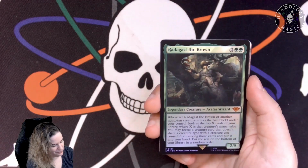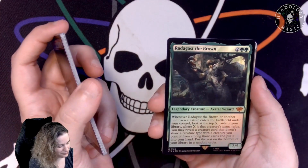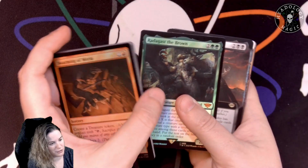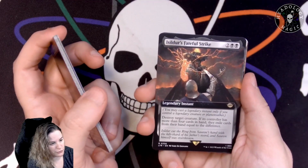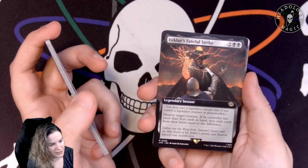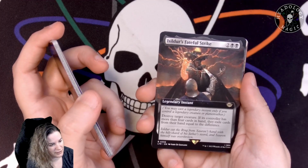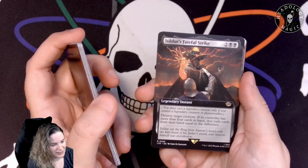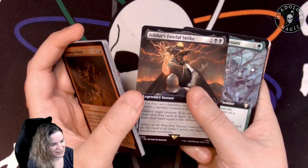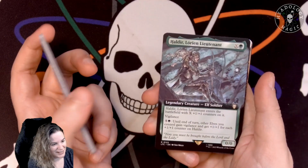That's cool. Okay. I'm gonna find a use for that. And it's such pretty artwork. Isildur's Faithful Strike. Remove that ring and some fingers along with it. It's a cool one. Legendary instant. Nice.